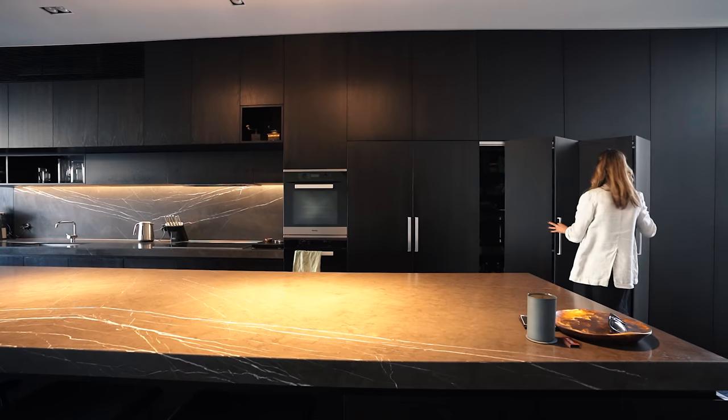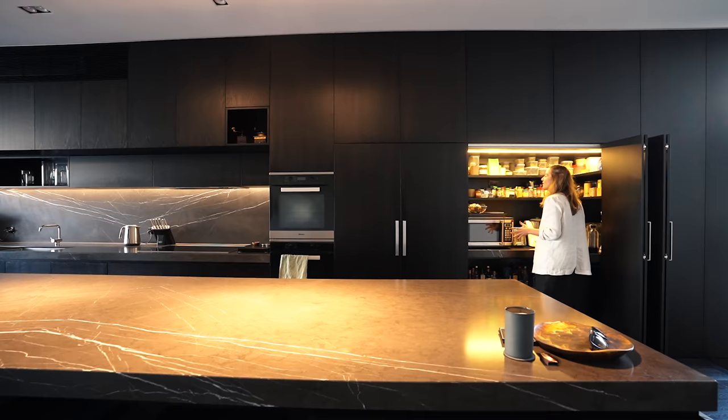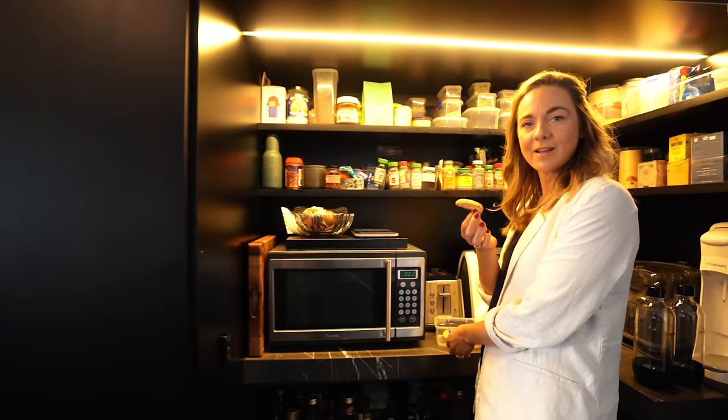So here we've got the pantry. I love the fact that they haven't shied away from bringing the marble into the pantry as well. There's a lot of fun stuff in here. I mean, we've got spices, plenty of food. You can tell that they love to entertain. They love to cook. Oh, found some biscotti. Chances are, I think they're Italian. Gotta love Italian.